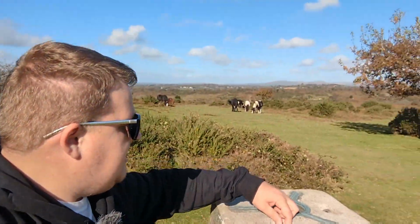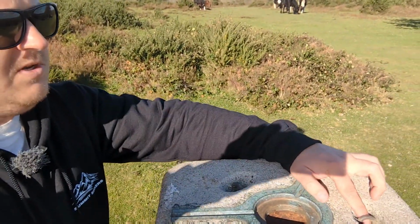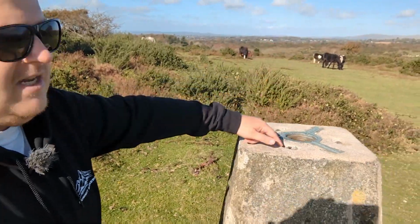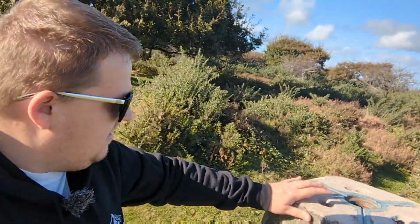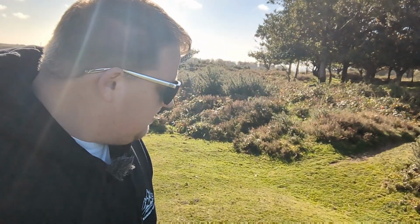I'm not entirely sure what these anchor points are for, these little rebar hoops, probably to stop it flapping about in the wind. Maybe they just anchored it onto there. But I don't know. So yeah, I mean, that's my goal, just to slap all these trig points. Yeah, should be good fun.